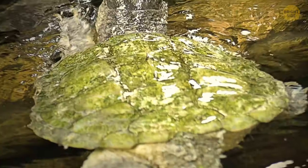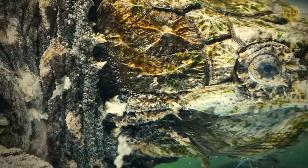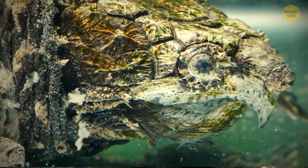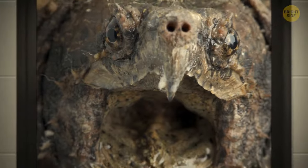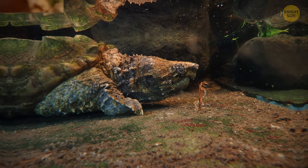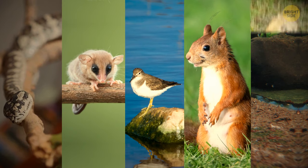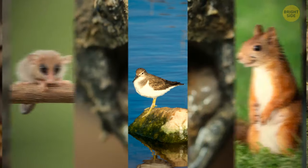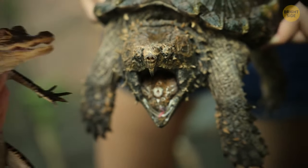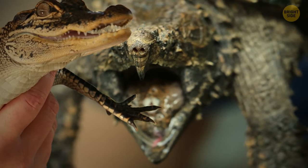Because of the algae growing on their shells, you might think you're looking at some sort of oddly shaped rock sticking out of the water. Finally, a scary movie starring a turtle as a bad guy. They walk at night and will literally eat everything they find. I'm talking snakes, opossums, water birds, squirrels, other turtles, and this is the impressive part, even some smaller alligators. I don't know if I'm ever going to swim in a lake again.